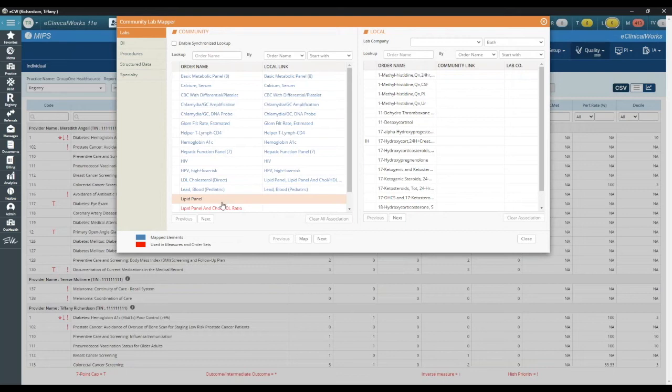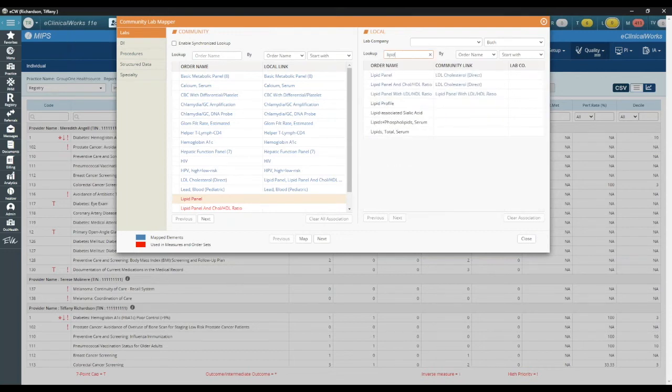So when I talked about mapping, for instance, your lipid panel, if you had the cholesterol screening, you could map your lipid panel to your local lab, which would be your lipid panel, or lipid profile. I've seen different practices use different labs, and so it's not triggering. I've seen that often where it's not triggering that they've ordered that lab, and it's not triggering that that measure was met. And the reason is because whatever order the provider is placing is not mapped as a community mapping to drop that numerator that it was met.